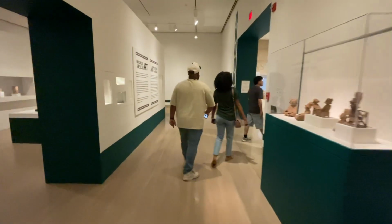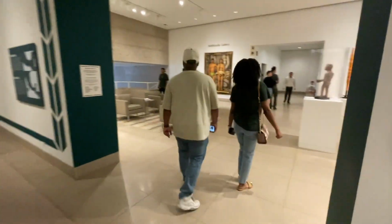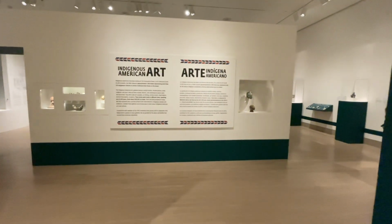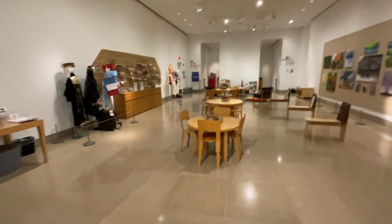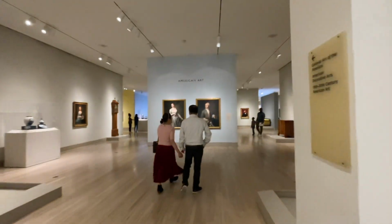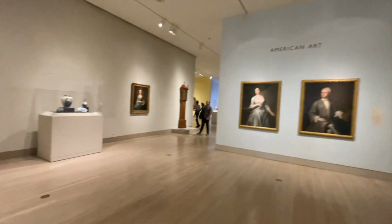So this exhibit is in a loop. It's small, but very intricate, very interesting, wonderful. This one is the art studio, but currently it is closed. The next exhibit we are going to check out is the American art.